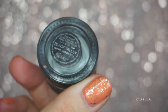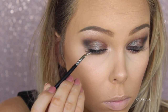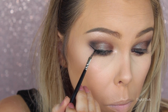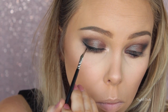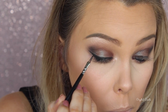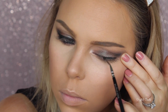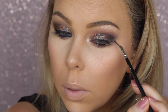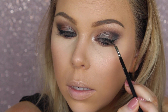Then I'm taking my NARS Black Valley Eye Paint and I'm going to create a wing with a Zoeva Fine Liner 315 brush. With the wing, I just like to draw along the lash line, and then just draw the wing up from the bottom of the eye there, and then bring it back and join those two up.